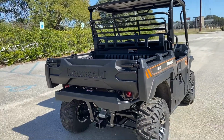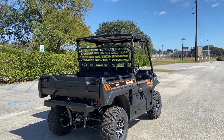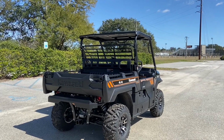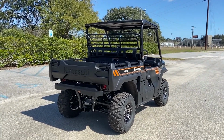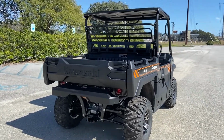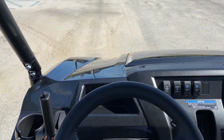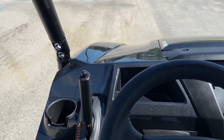So without further ado, I'm actually gonna hop inside of this machine real quick and take you guys for a quick little stroll. I want you guys to hear how the engine sounds, that 812cc engine inside of this thing. Like I said, for a big utility vehicle, this thing's got some kick to it. Give me one sec, y'all, and I'll showcase that for you. And while I'm sitting in here, I can kill two birds with one stone and show you a little bit of the interior of this thing.